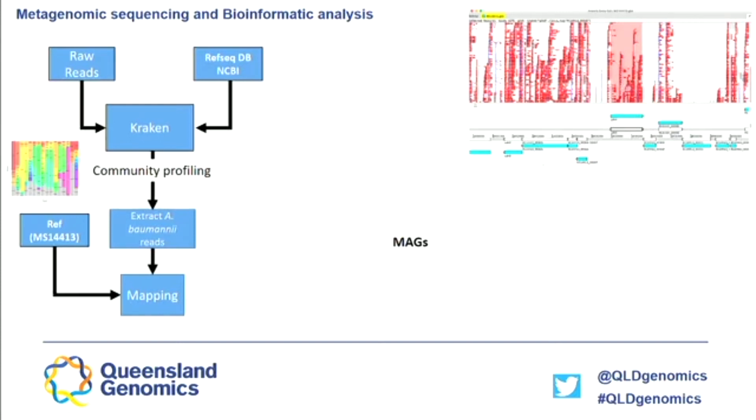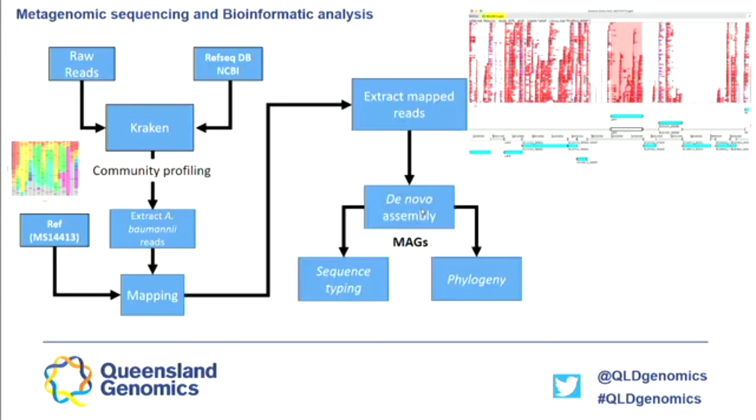So when we extracted all these reads, we have all the reads that map to our reference genome. So these are the only ones we're interested in right now. These are the ones that we can say are Acinetobacter reads, but also should hopefully, if present, contain reads that are specific to this crab outbreak isolate. So then we tried to screen these for MLST, and it didn't actually work using the raw reads. So we did the de novo assembly, and this is this MAG assembly as I was talking about. And from this assembly we could actually do some sequence typing.